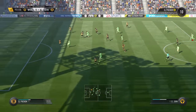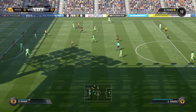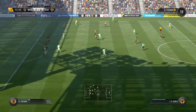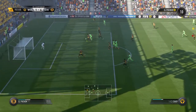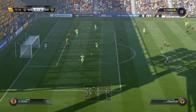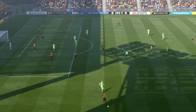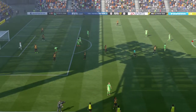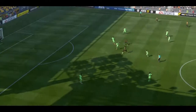Well, they're in a good position here. Made the challenge well. David Edwards. Good pass, getting it forward. Well, it's a poor cross, not well hit. And that's the end of it at 4-1. Well, undoubtedly, he got it down as a 4-3.